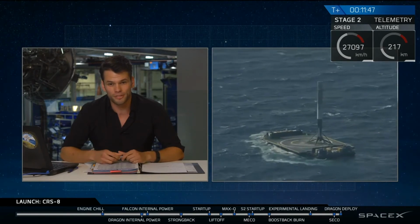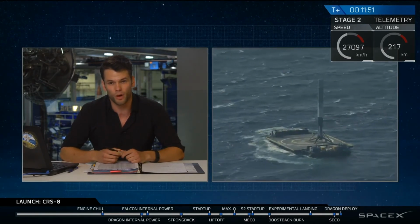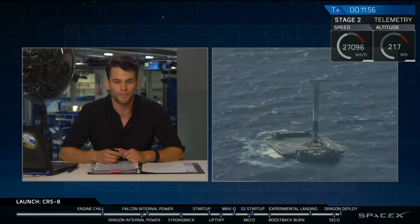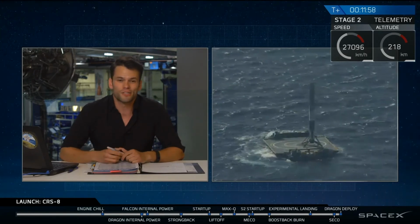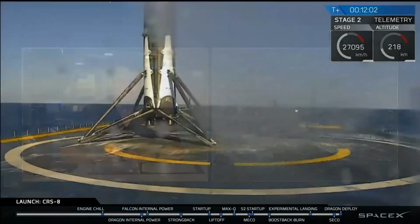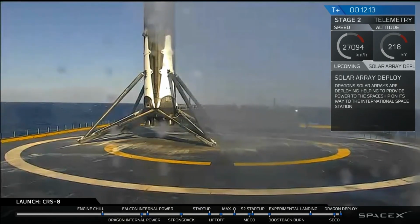I have confirmation of that. Solar arrays should be separating and deploying shortly thereafter, and we will be generating power in a few moments from there. Right now, it is extremely exciting. You can hear the cheering around here at SpaceX to see that footage of the drone ship with the first stage recovered.